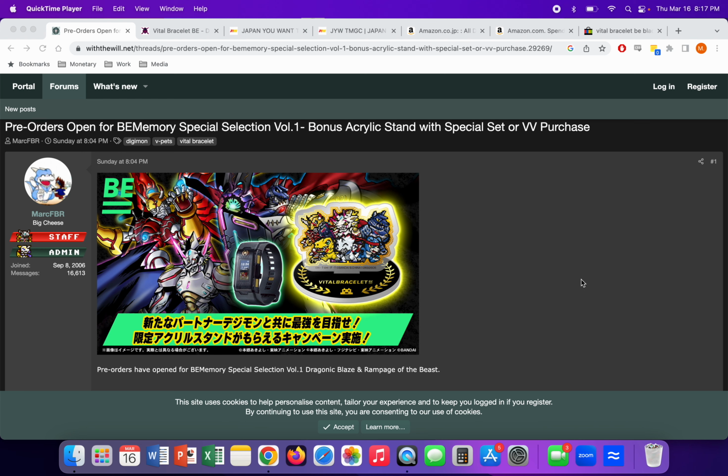I also believe the reason why the question has been popping up more is because it's recently been announced that this adorable acrylic stand, this pre-order bonus, will be included with the special selection Vital Bracelet. So what is the Vital Bracelet special selection? It's this, what we're looking at right here. As you can see up here, the BE Memory Special Selection Volume 1. That's interesting, Volume 1, because it makes me curious. It's going to be a Volume 2, but I'm getting a little bit ahead of myself.